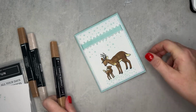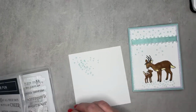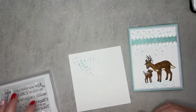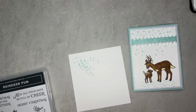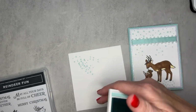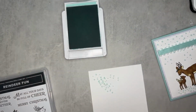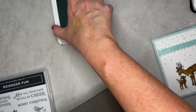All right, so now we just need a sentiment. So we are gonna take and stamp our sentiment. Christmas is better together, because Christmas is better together. So we are going to stamp that in Pool Party. Just looking for, there it is, my block. So I'm going to stamp that in Pool Party.